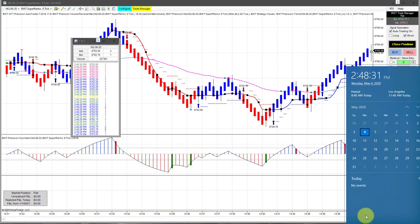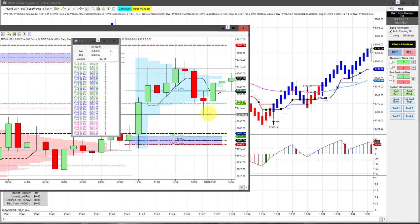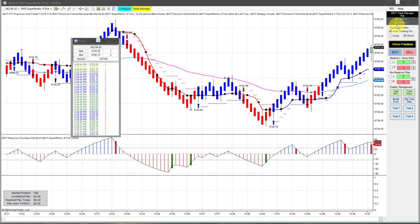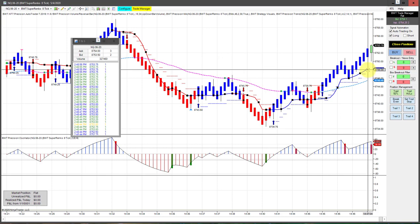Last hour trading. What I'm looking at is 30-minute bars, and we got higher highs and higher lows. So I think this is bullish, and I'm gonna go to the long side here and try to get filled on a pullback. So I'm just gonna let the auto trader trade and see if we can get a pullback here.